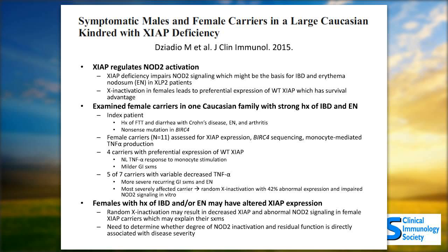It suggests that there could be random X inactivation, which may result in decreased XIP and therefore abnormal NOD2 signaling in the female carriers, which may explain their symptoms. However, there is really a need to determine whether the degree of the NOD2 inactivation and the residual function is directly associated with the disease severity. So that is it for the literature review.